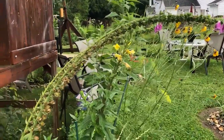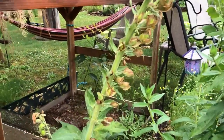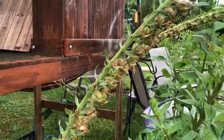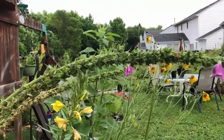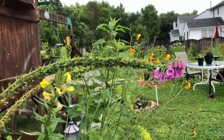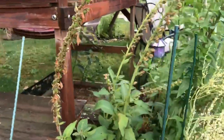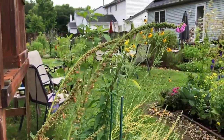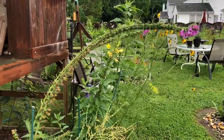So here's the foxglove, more seed pods. So in each one of these pods are about 100 to 150 seeds. And on each plant, there's probably, oh my God, I can't even estimate how many seed pods there are. There could be millions of seeds, and that's just one stalk. There's many stalks here from this plant. So the seeds that you get from foxglove is unbelievable, and it reseeds itself very easily.